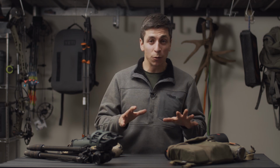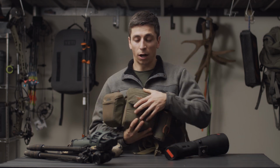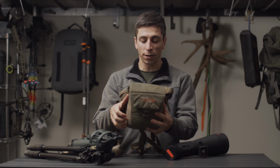Okay, so the next group of equipment is optics, and it cannot be understated how important good glass is on a sheep hunt or any mountain hunt for that matter. And so I'm gonna run through what I would normally bring. I've got a set of 10s on my chest, super accessible at all times. Like the ability to have them handy and completely covered.